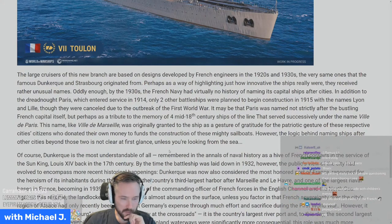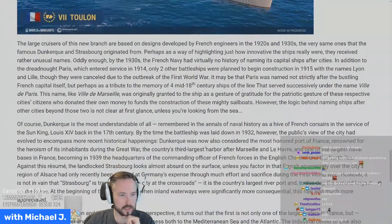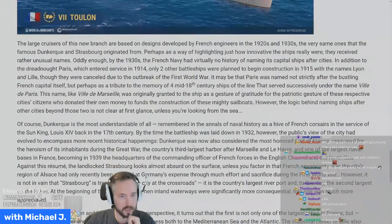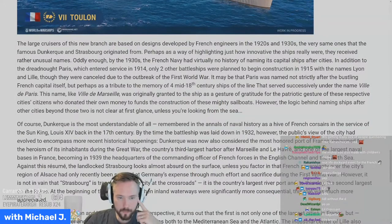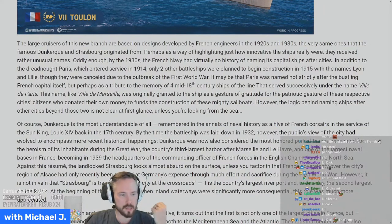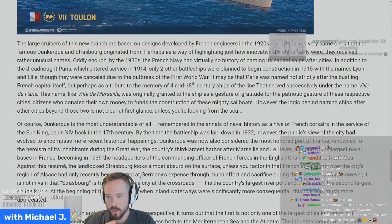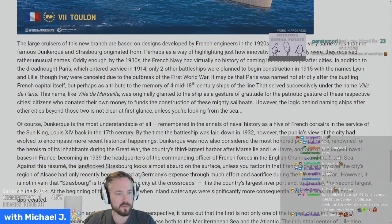Of course, Dunkirk is the most understandable of all, remembered in the annals of naval history as a hive of French corsairs in the service of the Sun King, Louis the 14th, back in the 17th century. By the time the battleship was laid down in 1932, however, the public's view of the city had evolved to encompass more recent historical happenings. Dunkirk was now also considered the most honored port of France, renowned for the heroism of its inhabitants during the Great War, the country's third largest harbor after Marseille and Le Havre, and one of the largest naval bases in France.